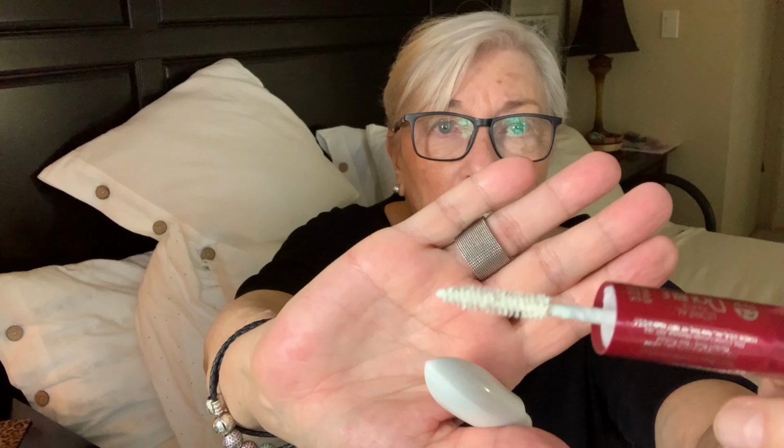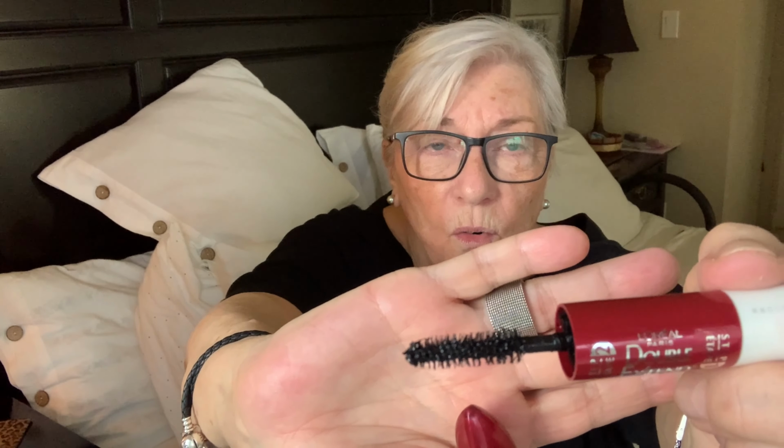This is mine. So it's got the primer. Now, I have used this one already because I had run out. So it's got the primer and just a nice round brush. I put the primer on my eyelids, and then I put on the mascara. The one thing I have found is it does tend to get a little bit clumpy, so I have to make sure that I comb it out afterwards. But I always get compliments of, oh my gosh, your eyelashes, Lady. So I love that about this mascara.